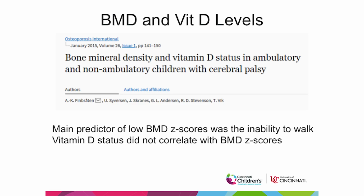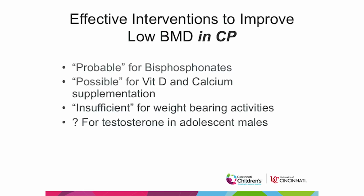So there was this very interesting study looking at BMD and vitamin D levels, but this was in non-ambulatory children with cerebral palsy. And they found that the main predictor of low BMD Z-scores was the inability to walk. That was the one thing that affected it majorly. And then the vitamin D status really did not correlate with the BMD Z-score. That was a very interesting finding because we would always think, well, if the vitamin D is low, that's why you get osteoporosis. But there really wasn't any relationship between the blood levels of vitamin D and the Z-scores on the bone mineral density.